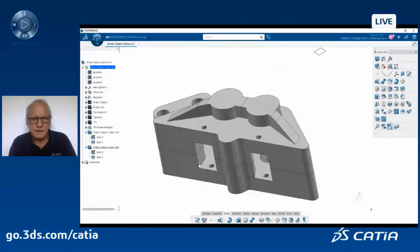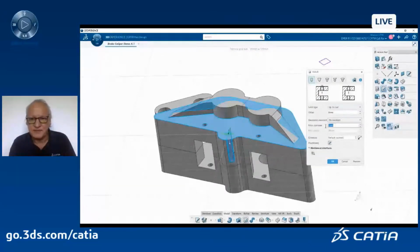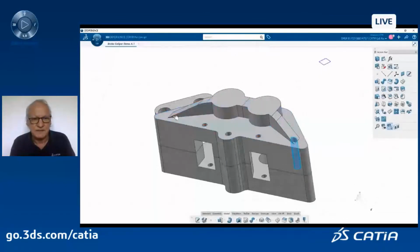Looks fine to me. And in this particular situation, I will add the holes. Okay. So here I select a face, I select a point. So I will create a hole, which is an up to last hole. Okay. With a given diameter, 6. Here we go. I will do the same at this particular location, at this point here. Perfect. And I will do another one here at this particular location.